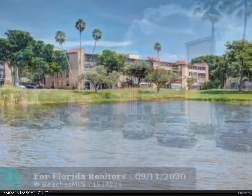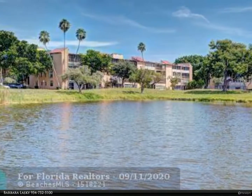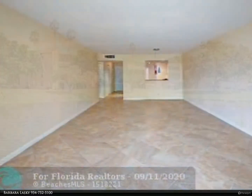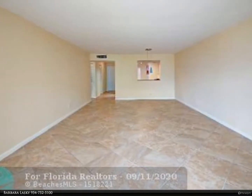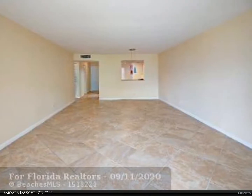Fabulous remodeled lakefront corner condo on the fourth floor. You will love the 20 by 20 neutral tile, large foyer entry, which leads into a spacious living/dining room overlooking a serene lake view. Newer kitchen cabinets, stone, lighting removed and replaced with a flat ceiling with modern lighting fixture.